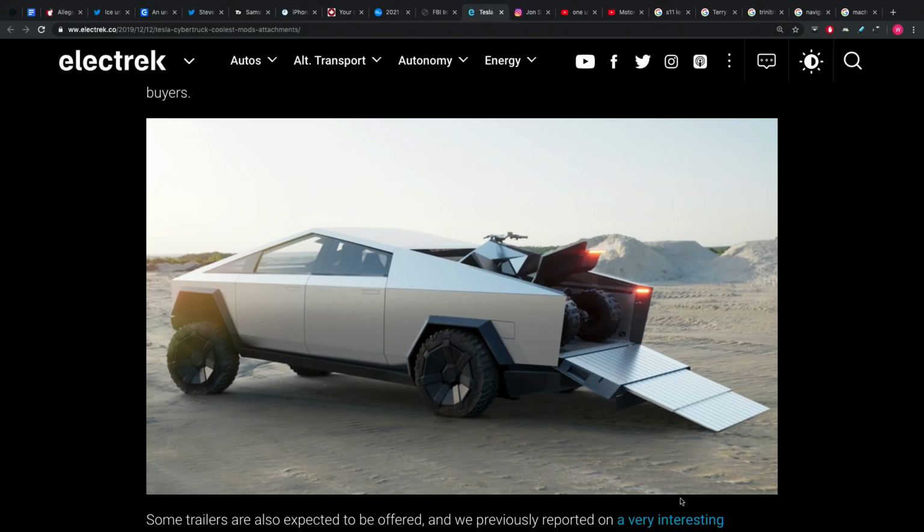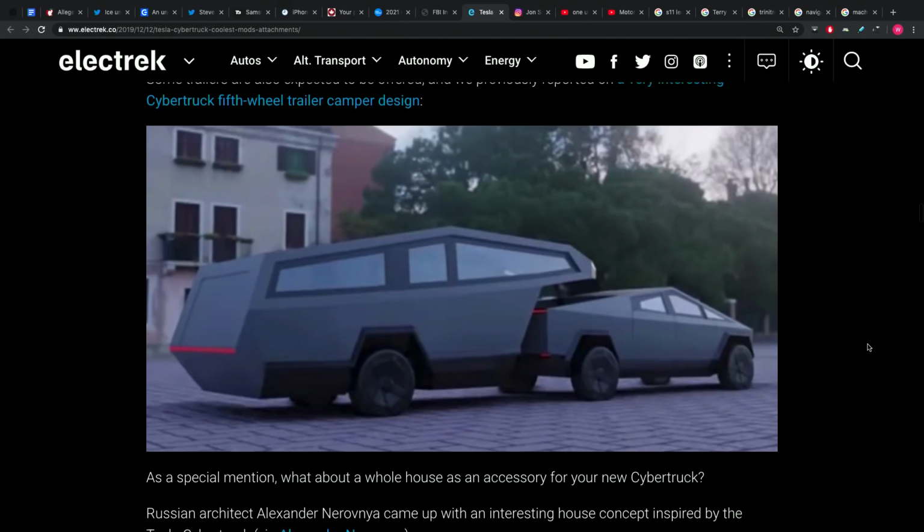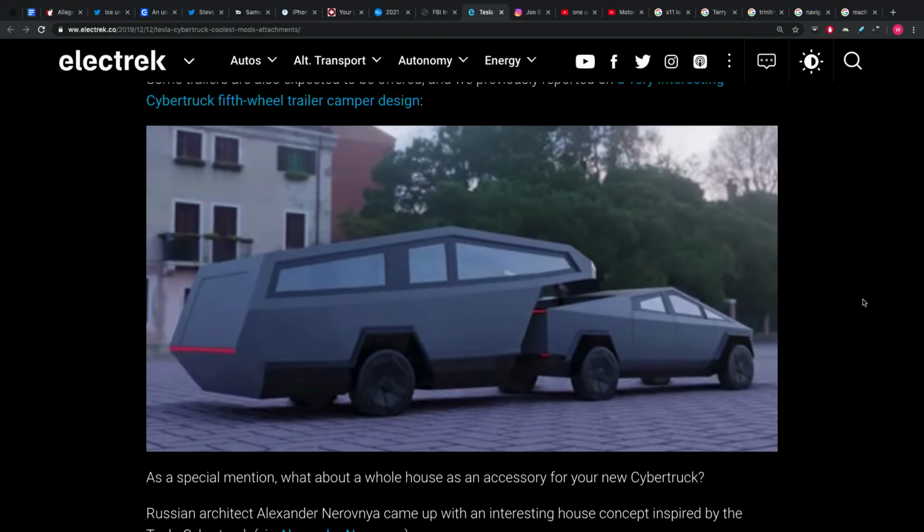Actually, you can scroll down. There's one more we can look at that is quite popular. Not this. That's the actual Cyber Camper. And this is a trailer attachment in the same style as the Cybertruck. So you're full cyber and you live in that.